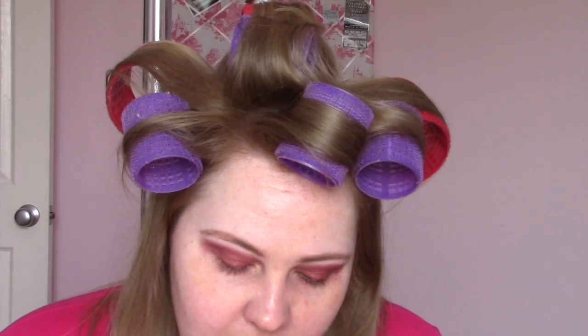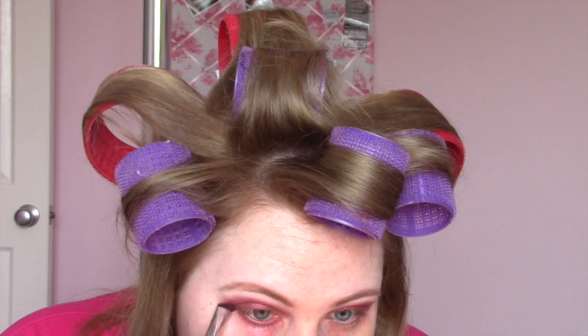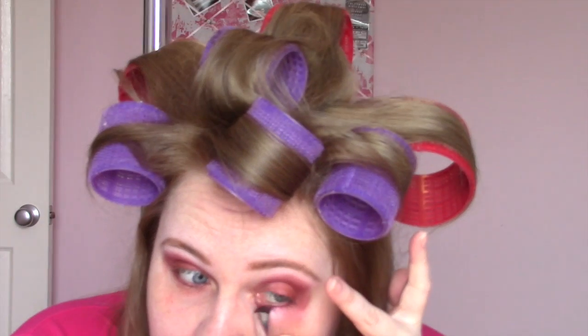I'm going to take the color that is on my upper crease lid portion, the darker purple, and I'm going to bring it down here. And you can be as messy as you need to be with this because we're going to clean it up. You're going to see it's going to look really good, I promise.